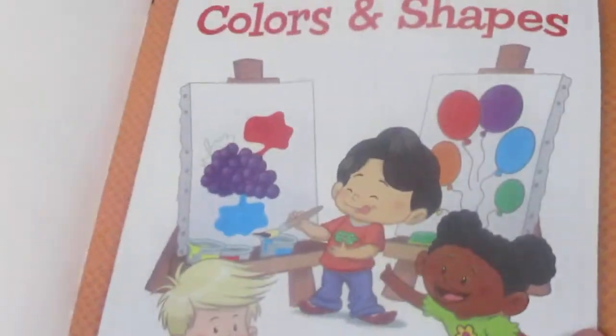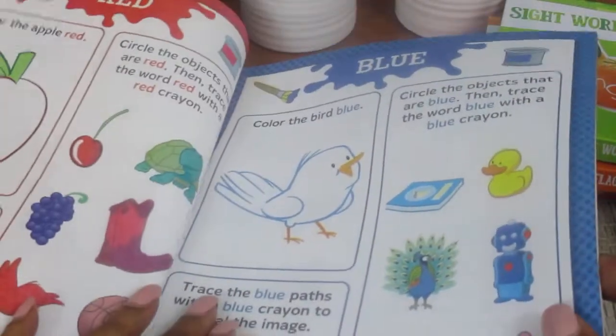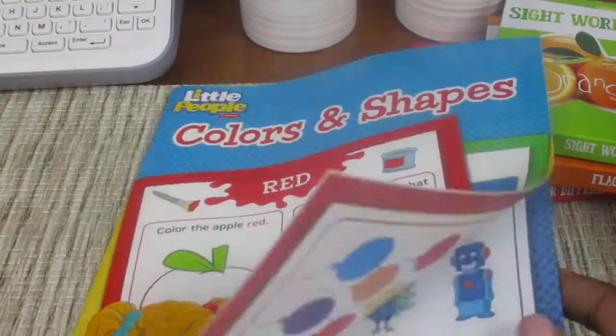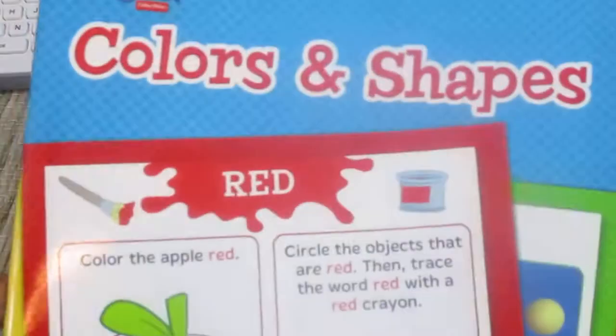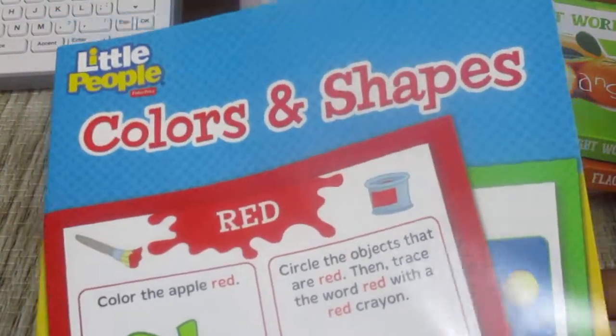Colors and shapes, this will be for my son Carter. He's 3 years old, and we can start reviewing some of these things with him and reinforcing it. He already knows his colors. He definitely doesn't know shapes yet, so we'll be going over that with him. And this too is from the Dollar Tree, and I thought it was really good quality for $1.